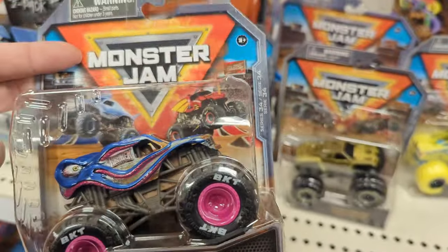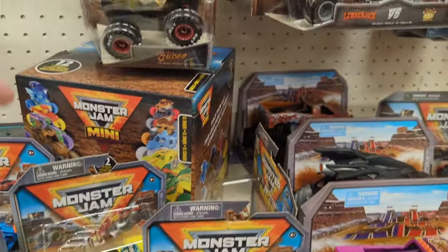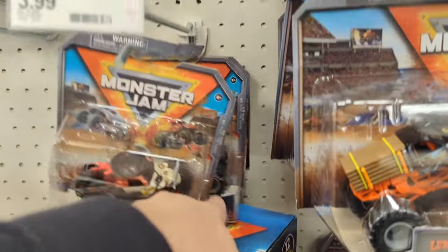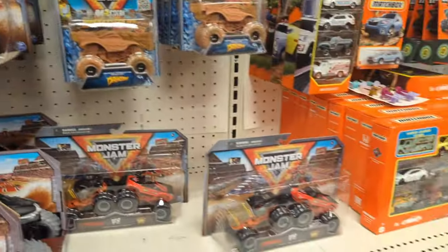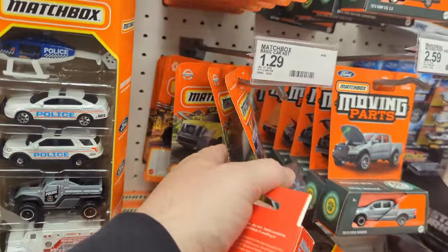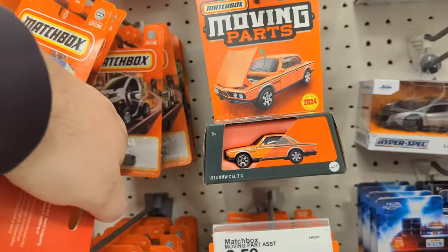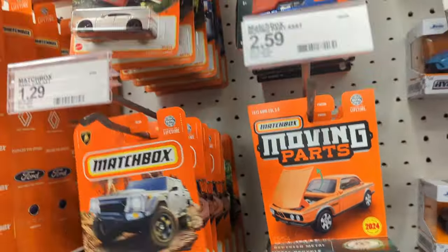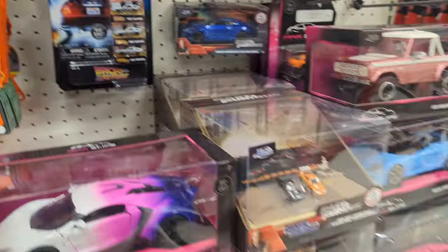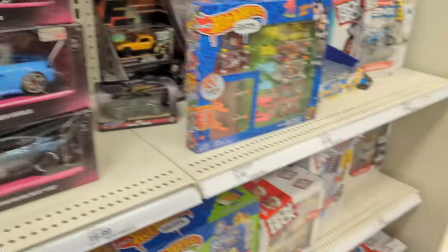Monster Jam 34. Oh, well, that's good. That's new. Not too sure what the chase is, but pretty cool to see those. Matchbox. I think AZ Toy Hunters Guild found a Porsche in Matchbox. I can't remember now. Who is it? Here we are. Oh, there we go.